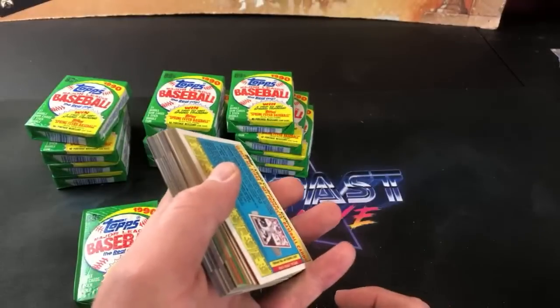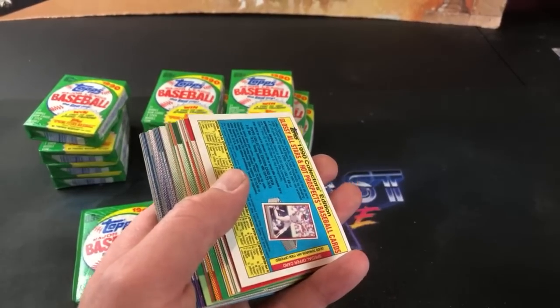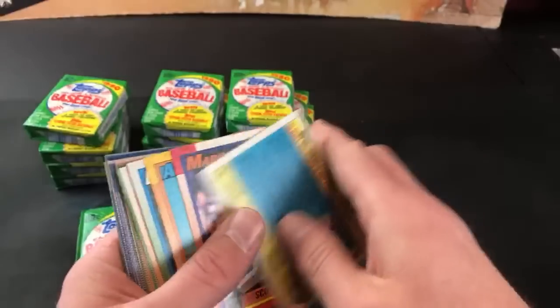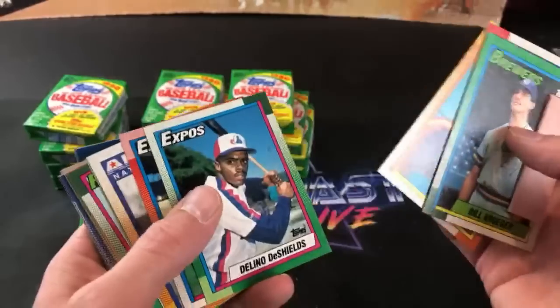Hunter says, I got a Bartolo Colon rookie card from 97 Fleer. That's pretty awesome. There's Craig B. Says, got to go to work, but I hope you pulled no name on front. Dave Durango is a man. Craig B., thank you very much, man. Hopefully you have a good night at work. Thank you for stopping in.